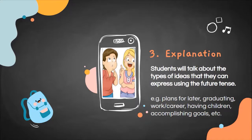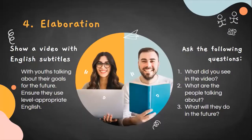Just as long as it can relate to the topic, ensure that you have them brainstorm these ideas and maybe write them on the board. And if it's a virtual class, write it on the screen so that their ideas are displayed in front of them. Then we have the elaboration phase.